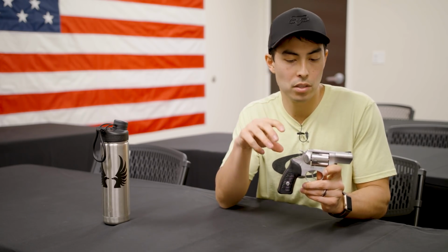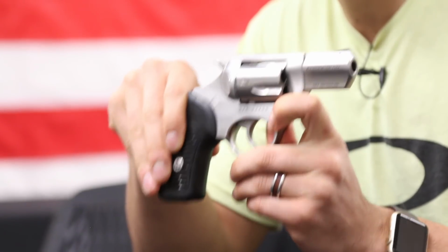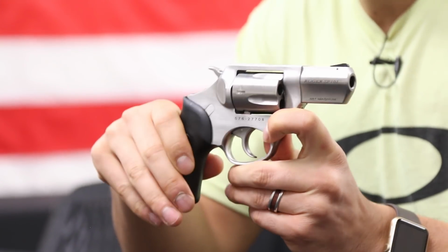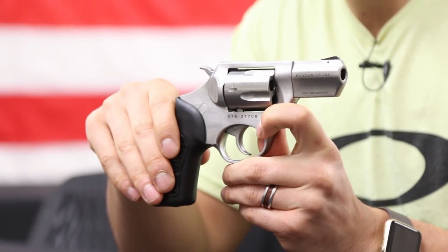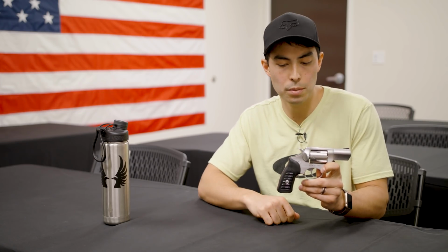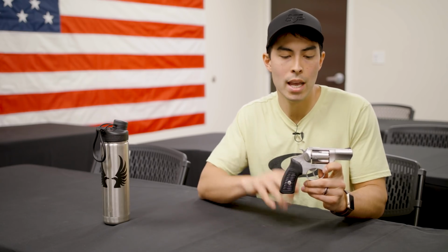This one, I believe MSRP is $719. Pretty pricey, but once again, you can find it for a decent amount cheaper if you kind of shop around. So anyways, the Ruger SP101 chambered in .357 is probably my best first revolver option for you, for kind of a jack of all trades anyways.